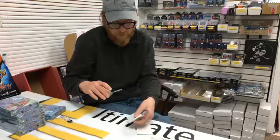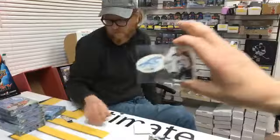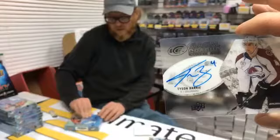We have a Glacial Graft Auto. Colorado Avalanche defenseman Tyson Barrie. Tyson Barrie. Hard sign, Glacial Grafts. These are very popular. Nice card. Congratulations. This is a nice hit. It's neat to see this kind of stuff. It's neat to see a whole case open, guys. It gives you an idea of how nice a product it is.